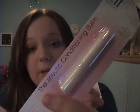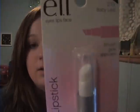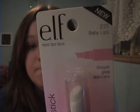And now, my last two things in the lip category are a therapeutic conditioning balm, and I got it in strawberry cream. And then I got the Luscious Liquid Lipstick in, where'd it go? Baby Lips. I'm looking forward to trying these. I'm going to save these for the reviews. I'm not going to open them. I'll probably open them after 5 minutes of the video being over, but you're going to have to wait to see. Alright, now I'll move on to the face category.